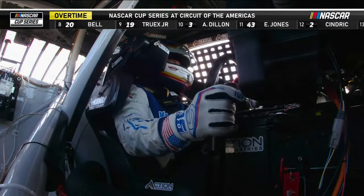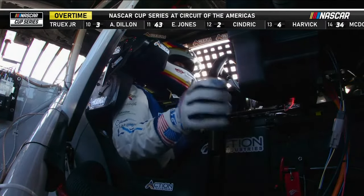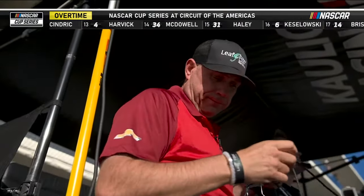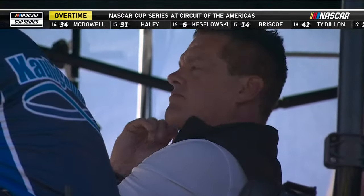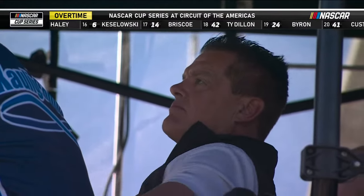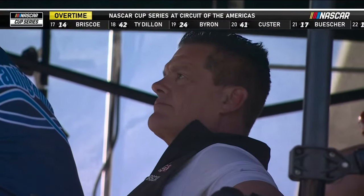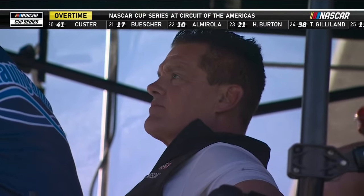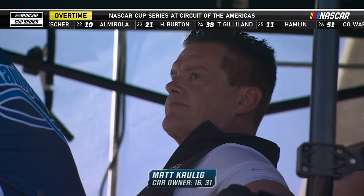The Rice family with a lot of history at South Boston Speedway in Virginia. So they'll be green next time. Matt Kaulig and Richard Childress, the three car owners at the front of the field.